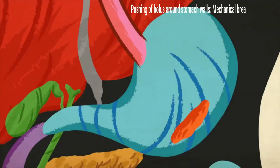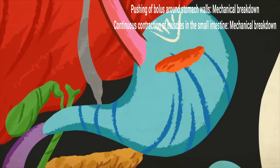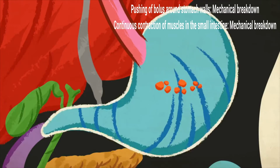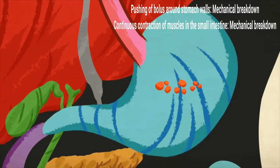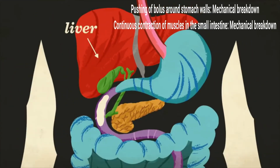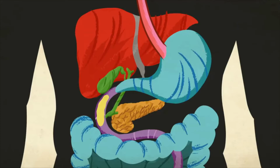Once the bolus reaches the stomach, the walls push the food around until it breaks into even smaller pieces. Hormones in the lining trigger the release of acids and enzymes which dissolve the food into proteins. The bolus now turns into chyme and moves to the small intestine where it meets bile in the duodenum.